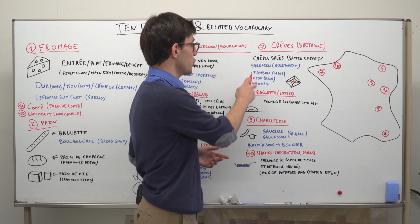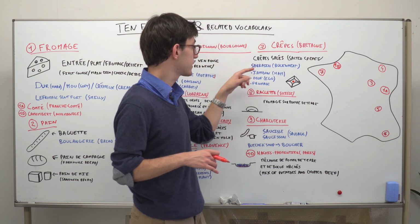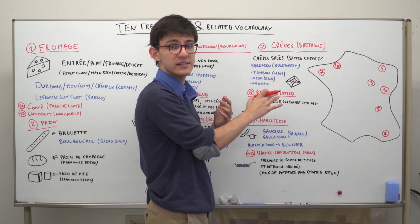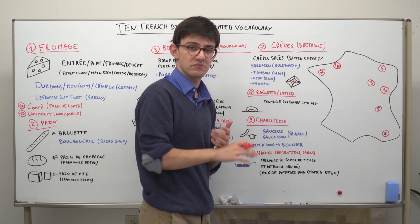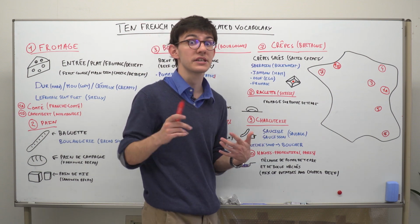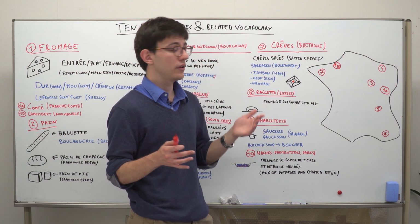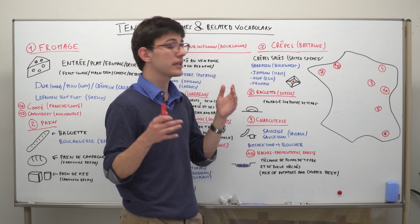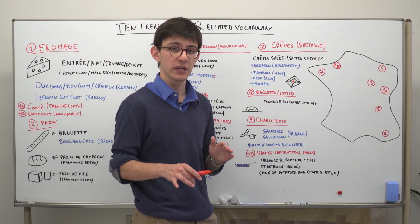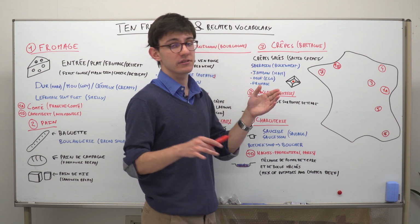sarrasin. So you cook your crêpes with this sarrasin, and you can call it as well crêpe au sarrasin. So you can say that. And you eat that as a main dish, it's not a dessert, it's a main dish. And the classic crêpe salée would be with jambon œuf fromage, crêpe jambon œuf fromage, which means crêpe, ham, egg, cheese.